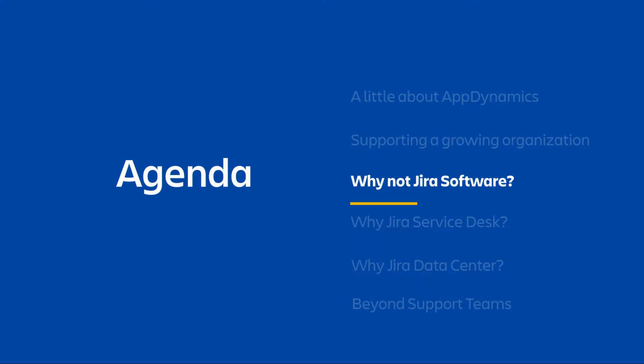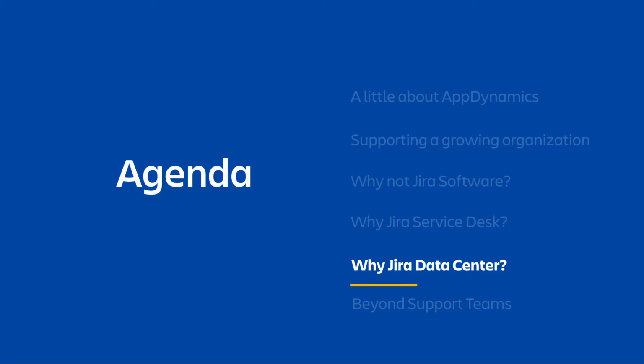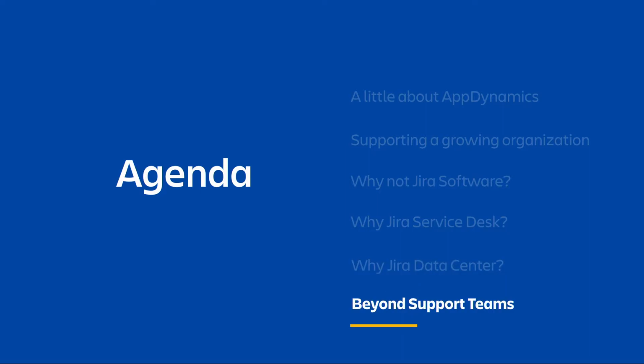we didn't continue to use Jira software to enable our support teams to work, as well as cover some of the features for why we chose Jira Service Desk. After that, we'll move into why we chose Jira Data Center as our deployment option, as well as how we're using Service Desk beyond just for support teams.